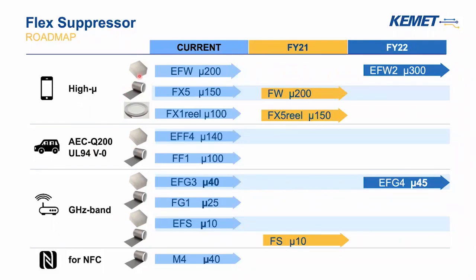I'll also say the flex suppressor product is available both in roll form and, for some products, in sheet form. And the products designed for wrapping around cables are available in thin rolls that can be easily wrapped in a cable application.